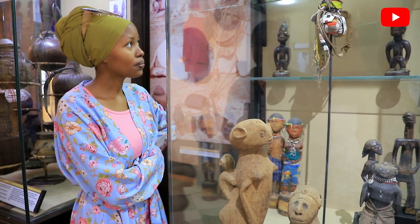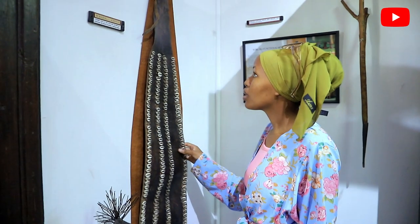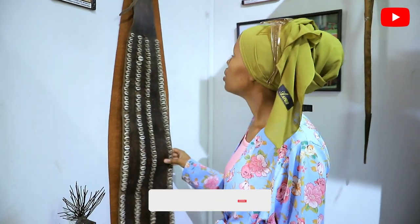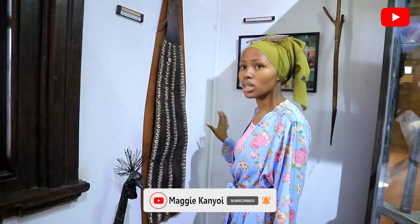Wow. This is a wedding cloth. Wedding cloth? Yes. So when a girl is married, she will tie this around her waist to show that she is the bride. From the Borana community? In Kenya, yes, Borana.